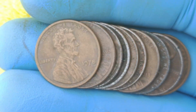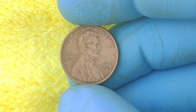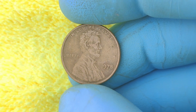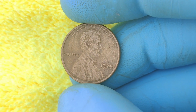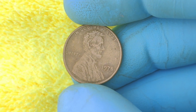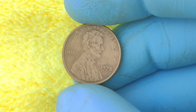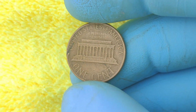Let's start this. But what if I told you that a single United States 1978 Lincoln 1-cent penny with no mint mark could be worth an astonishing amount of money? Today, we're diving deep into the fascinating story, history, rare varieties, and true value behind the 1978 no mint mark Lincoln penny, a coin that might be hiding in plain sight.